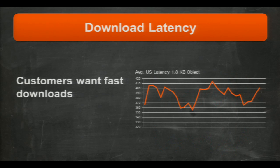Another example of a customer vital sign metric would be download latency. Now, in actual practice, I wouldn't choose this as a metric. I think it's too generic. I don't think it maps close enough to what customers really care about. But it serves our purpose and it covers all scenarios.